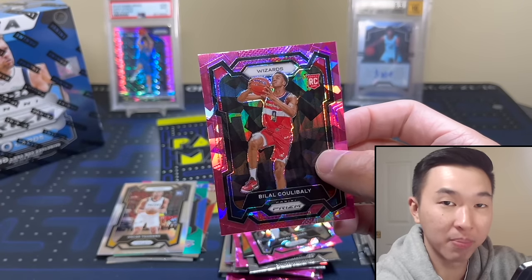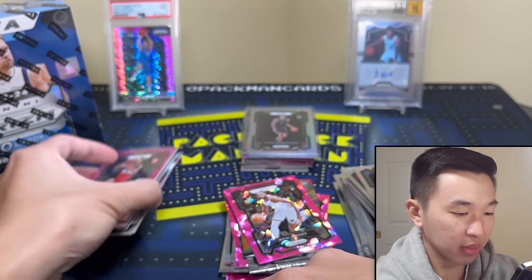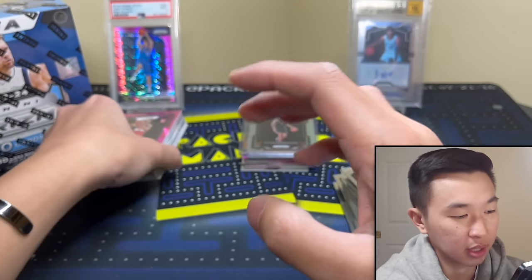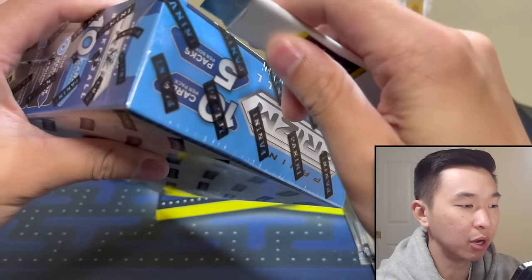All right. Both Megas are on the board. Bilal Coulibaly. And Sheepway. There we go. One Mega remains. Here we are. Can we get the elusive Teal Ice Parallel?